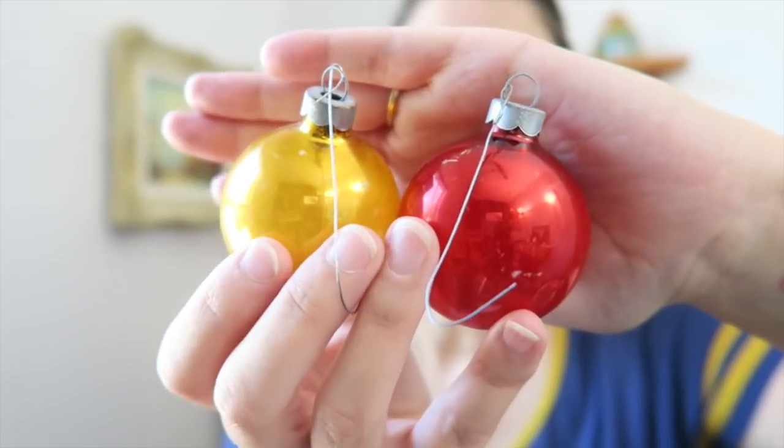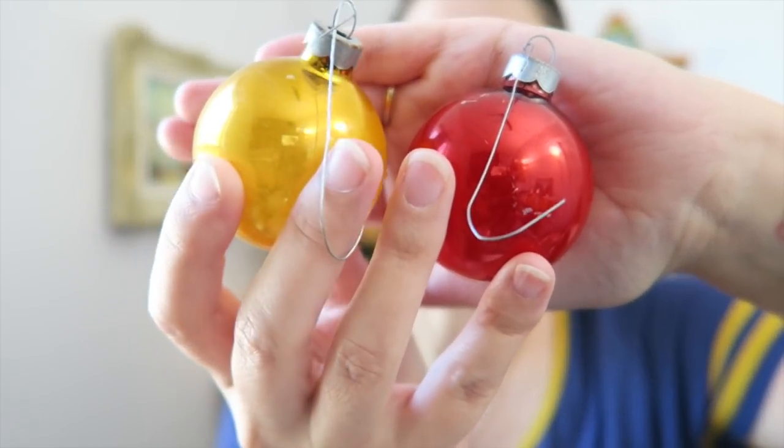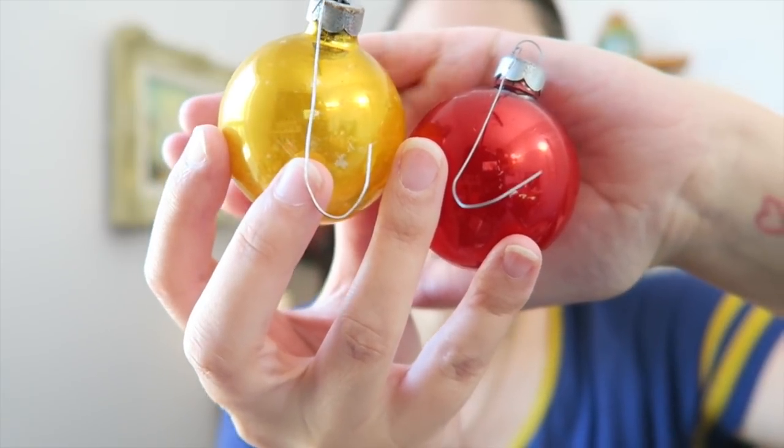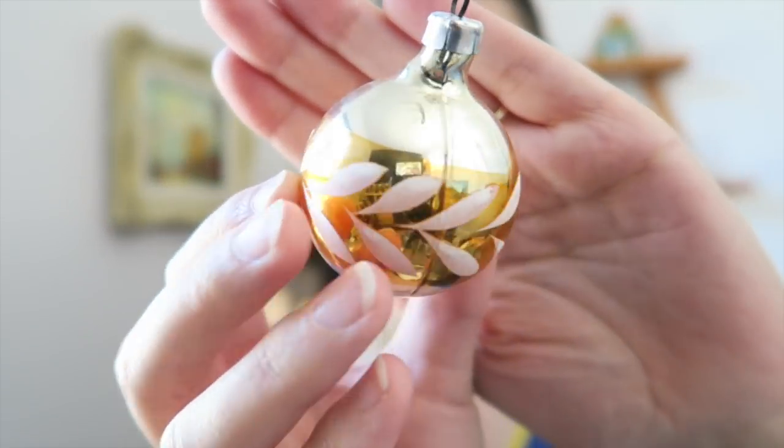And then there are 2 of these here. And I just like these colors, especially this yellow one. I thought that was really pretty. So yeah, like a yellowy gold color. And they say made in USA on the little hanger portion there. So that's that. And then on this one, it says Germany East. And it's this one here.